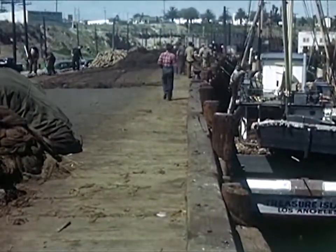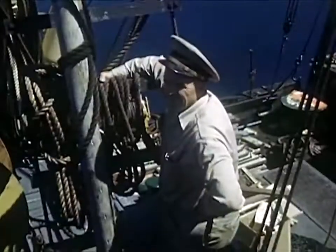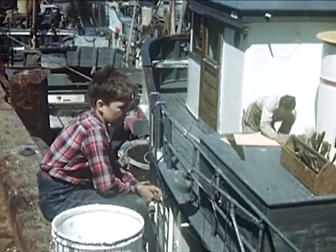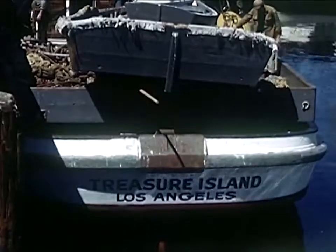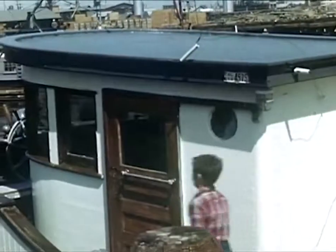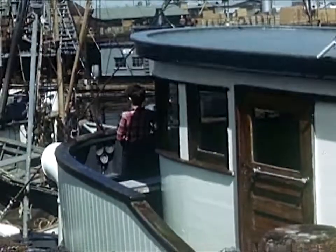Bob lives in a busy port near a large city. He likes to walk down by the fishing boats and listen to the stories the fishermen tell of their trips at sea. This boat, Treasure Island, has just returned from a 3-week trip in Mexican waters, 1,000 miles away. The men are getting everything ready for the next trip.